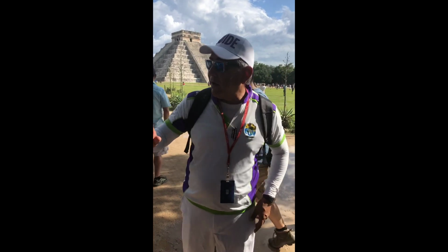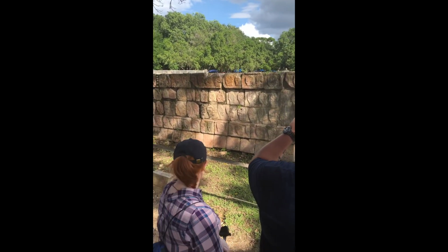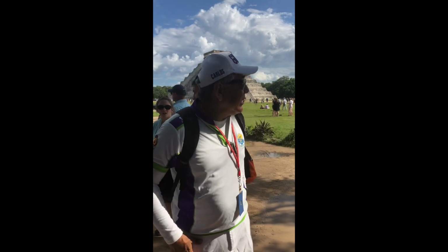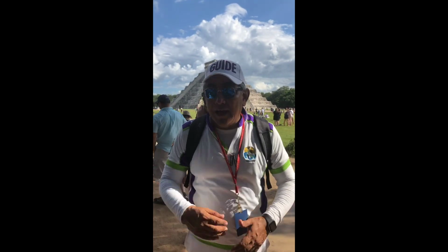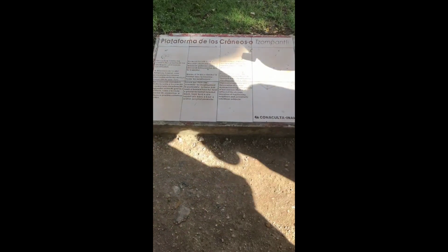Please, amigos, can you look down here? Can you see the decoration on the building right here, the platform? I guess it's skulls everywhere, right? So this is the Tzompantli, in Nahuatl, and this could be the space where the executions took place. I guess that's why we have so many skulls right here.